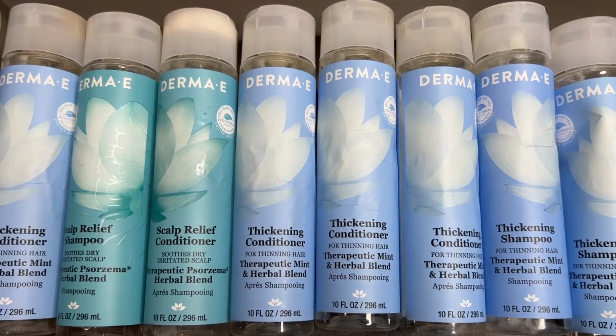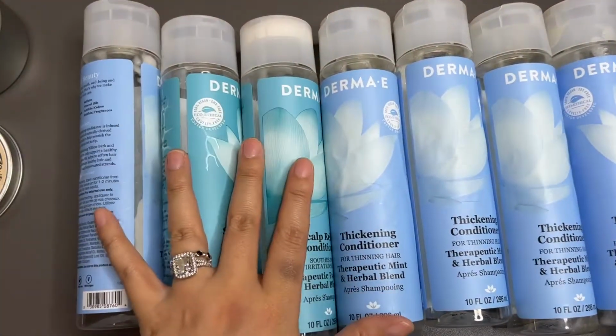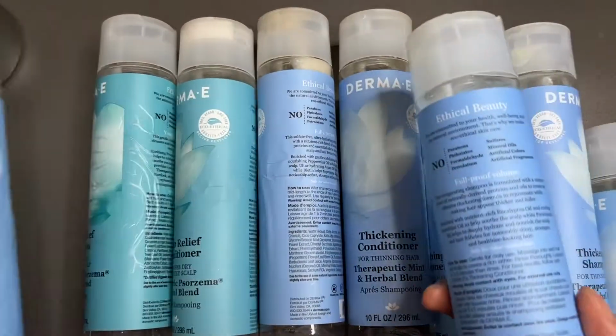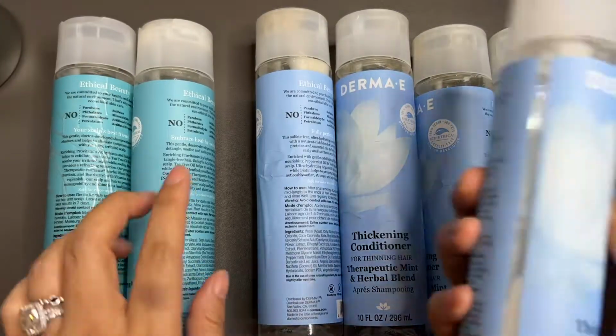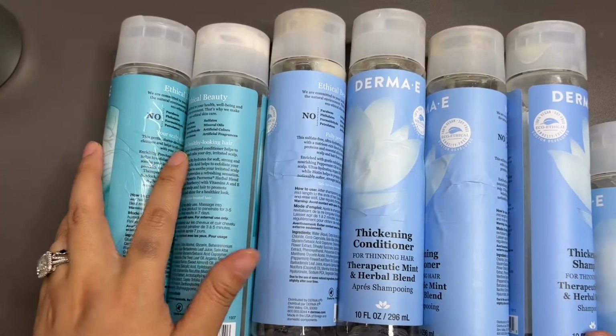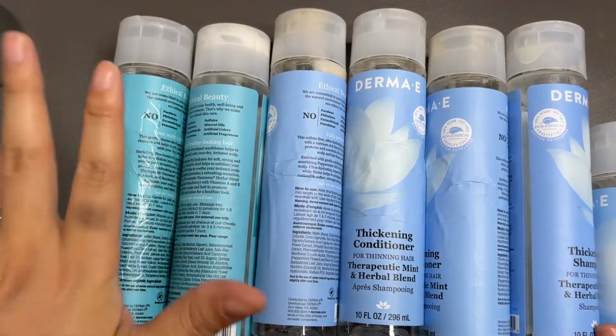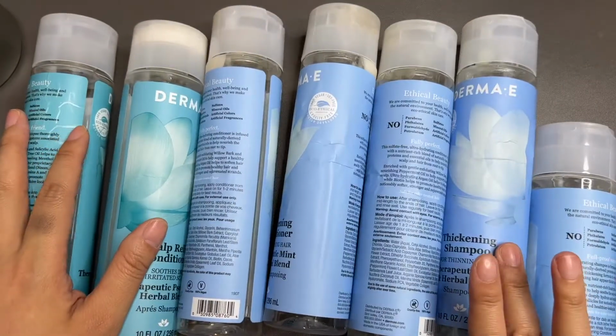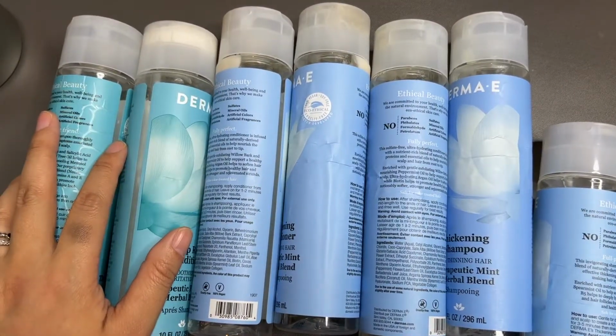You could file these under products I wasn't expecting to love, and I did, or just product empties. This, I'm not kidding, are all of my Derma E shampoo and conditioner empties. I prefer the thickening, but the scalp relief is nice as well. It is my favorite over any of the other lines that they have. I know they have the nourishing. The thickening though is my favorite in their line.